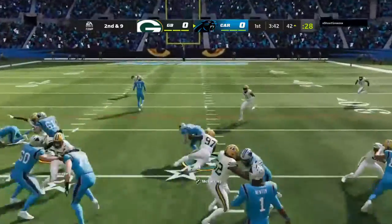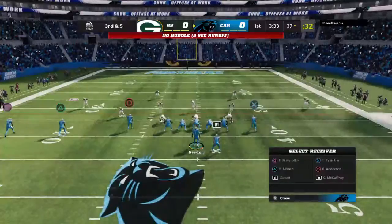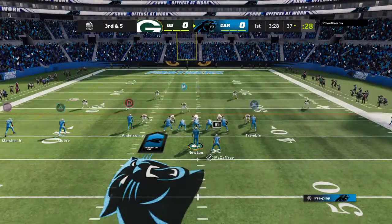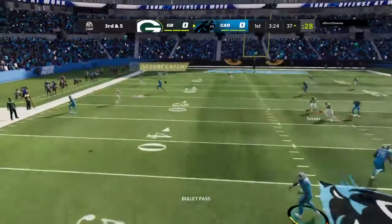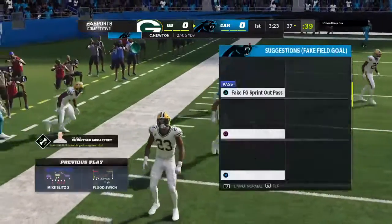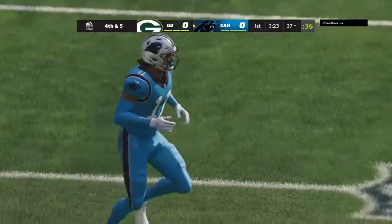On 2nd down, McCaffrey able to push forward for about 4 down to the 37. Play number 7 now coming up on the drive. 3rd and 5. Throwing is Newton. And that's going to be incomplete. The coverage too good there. The contact popped the ball free, and it's 4th down.